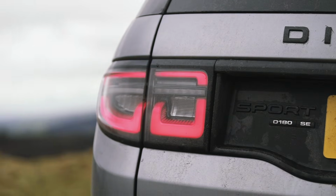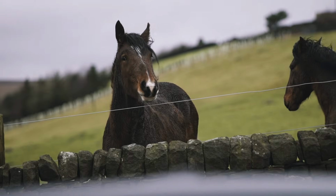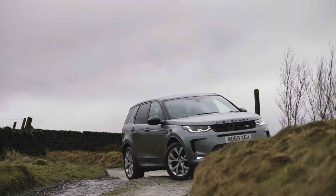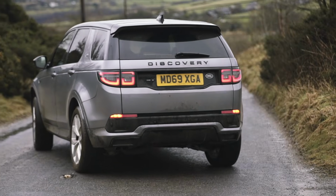Fuel efficiency sits around 40 mpg, but a dismal top speed of only 117 mph. Yes, you heard me right, 117 mph. It's not as sporty to drive as its name may suggest.